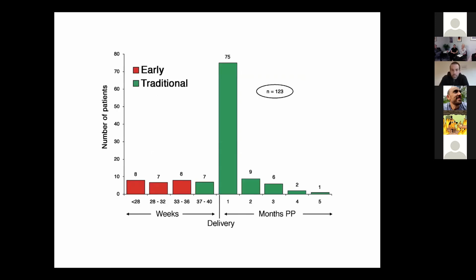You can see that if you look at the number of patients, most of them occur in the first month after delivery, or at the time of delivery, or come to light at the time of delivery. But some don't present until the second, third, fourth or fifth month. So keep your eyes open if someone comes along to your practice 3 months after having a baby.